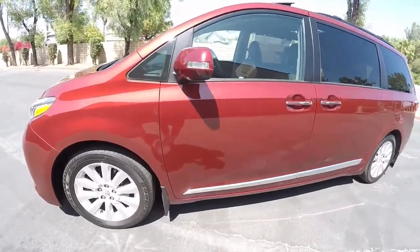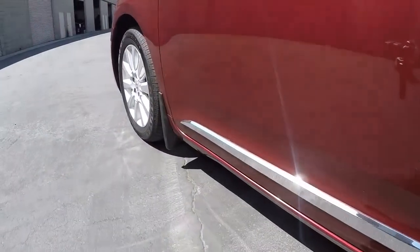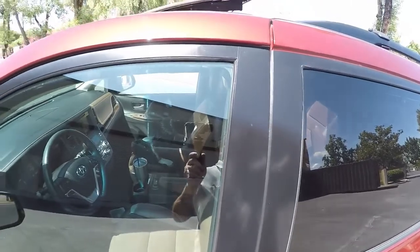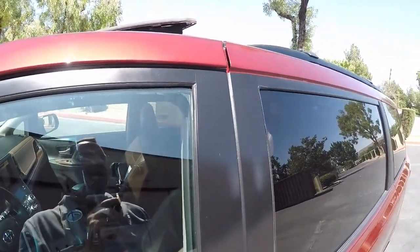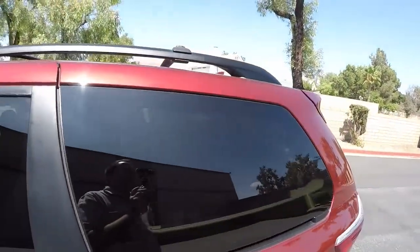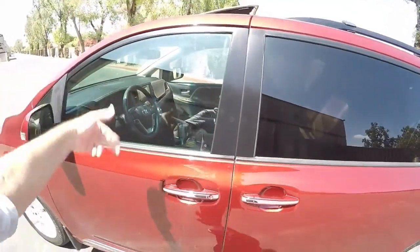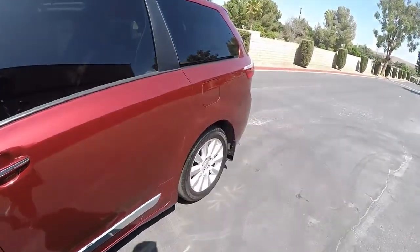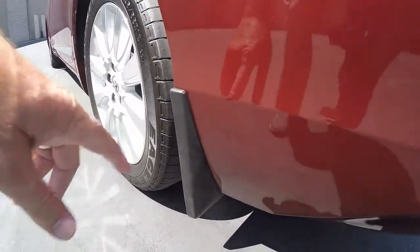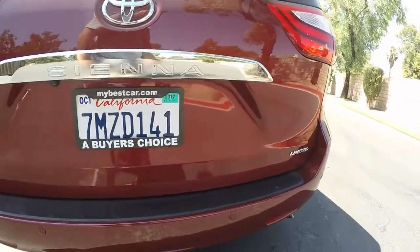It does have the chrome lower body accent molding and the factory mud guards to help keep the van clean. The mud guards keep it from splashing crud all over the side of your vehicle, so you don't have to wash it as often. Try not to get too much wind noise here. We've got the roof rack crossbars and two sunroofs. The back windows open, the middle windows roll down, and the front windows, of course, roll down. You got the 18-inch aluminum alloy rims. This is a two-wheel drive. It's very, very clean. There's not really any scratches or dents to point out on this vehicle at all.